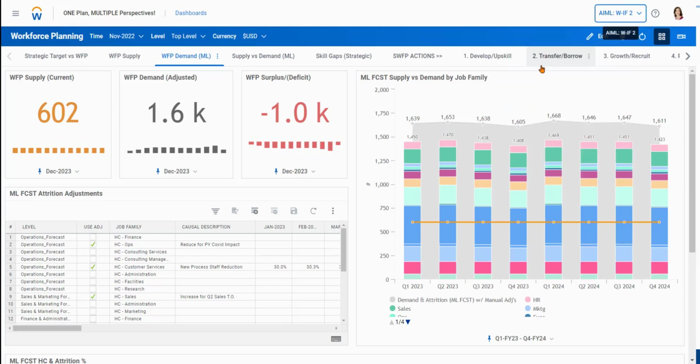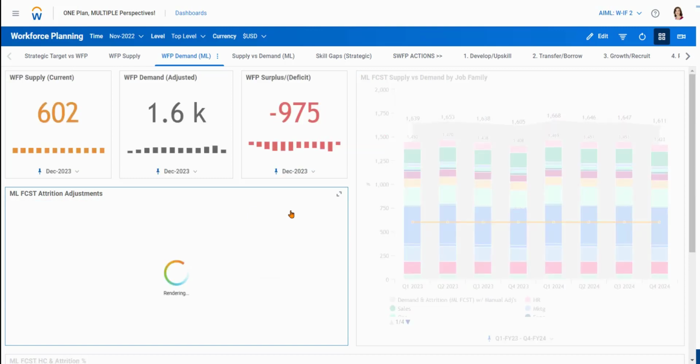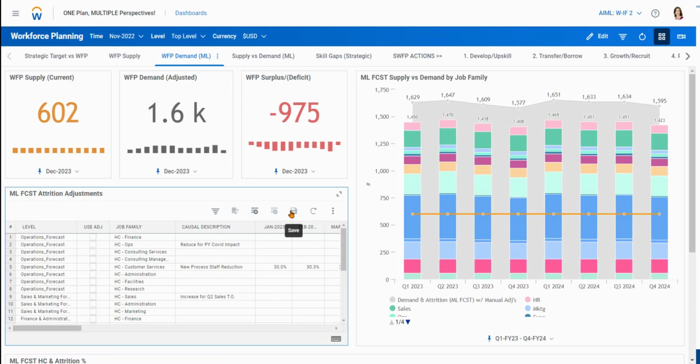Second, at its core, Workday Adaptive Planning is an interconnected, driver-based enterprise planning solution. This essentially means you can make an adjustment in one area of your plan, and it will have a pervasive impact throughout your entire model. We will see an example of real-time demand sensitivity analysis in just a few moments. Immediately understanding the impact of your plan changes on workforce plan demand enables your organization to pivot quickly and execute the appropriate actions to narrow the gap between workforce plan supply and demand.